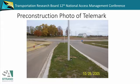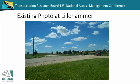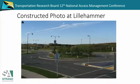Then Telemark Parkway, again, very different feel. The interchange, this is where you came and got off to go into Mount Horeb. You didn't even really know Mount Horeb was there at first. And now it looks a lot different. You come in and there's already some development here, and it's a whole different character as you come into that interchange.